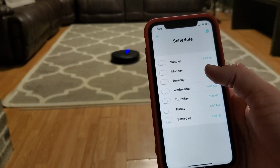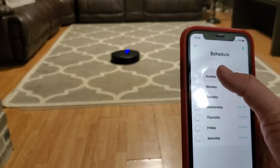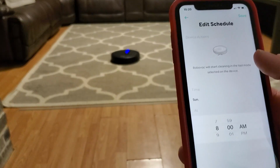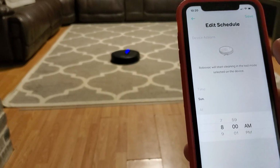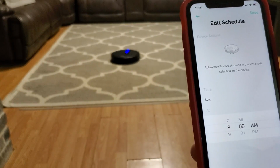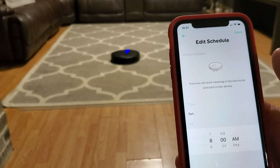It'll come off the dock, it'll clean, and then once it's done, it will go back once the battery gets low or the routine is finished. What it does is it will use the previous routine that you used right here. RoboVac will start cleaning in the last mode selected on that device. That's another unfortunate limiting factor of these RoboVacs, is that you can't pick what mode you want them to start in. So if the last mode you used was spot mode, then it's going to leave and go do spot mode. Or if you put it in quick clean mode, then it's going to leave and go to quick clean mode. So it doesn't default to a single mode.